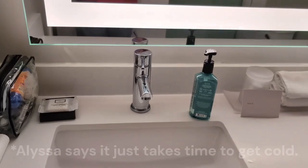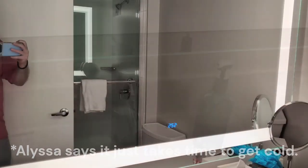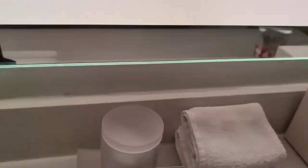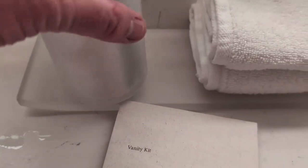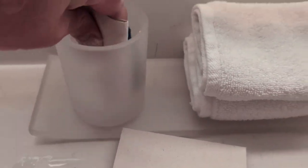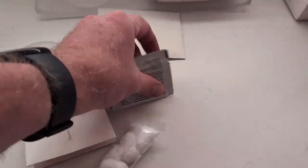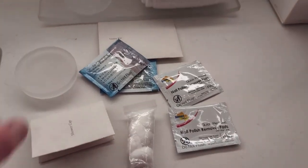I'll tell you right now though, there's no cold water. This is hot no matter what direction I do it. This is not a smart mirror because I tried everything, but it does have this clock. I think that's cool. It's a cute little vanity kit that came with this. So there's like a sewing kit, I think, in here, and then all this cool stuff. Look at all this. Shower caps, makeup removers, nail polish removers. I mean, this is just a cute kit.